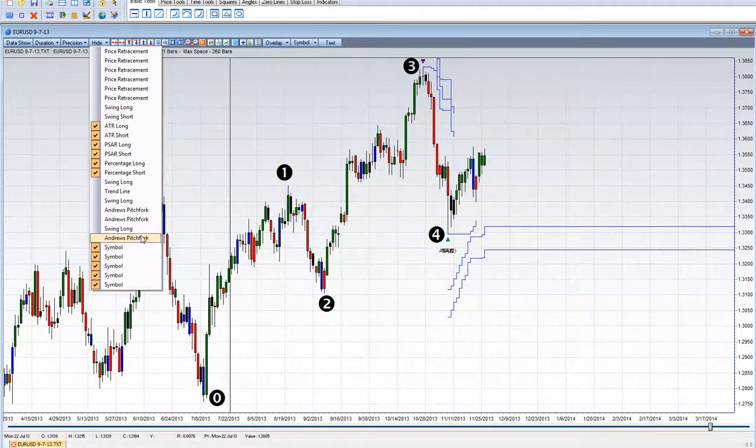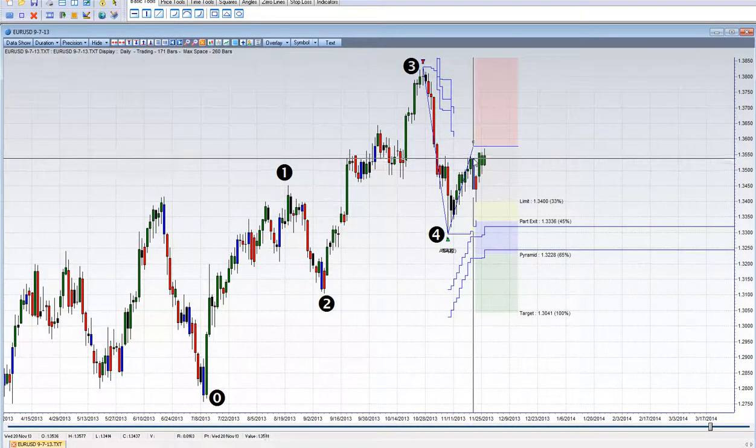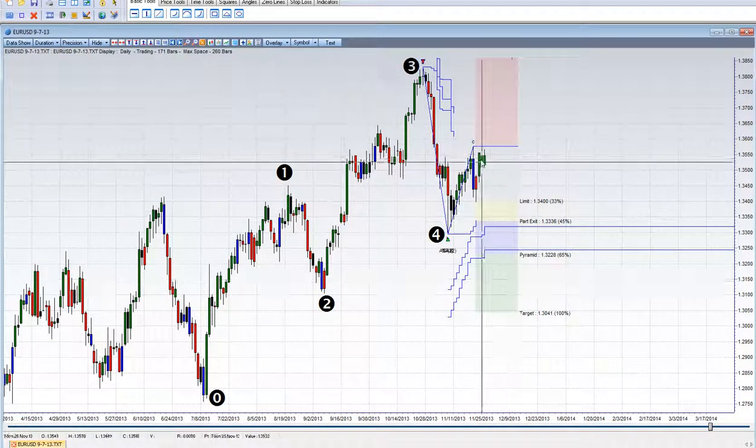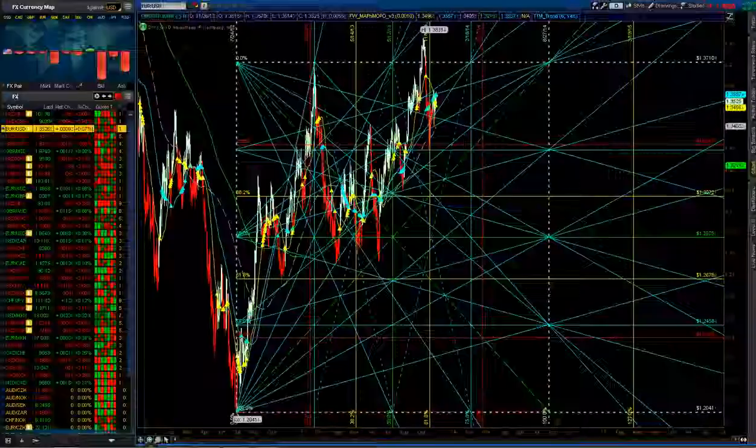The ABC pattern, short to the downside. We haven't taken out the high right here. So let's see what happens today. Let's go into the charts.